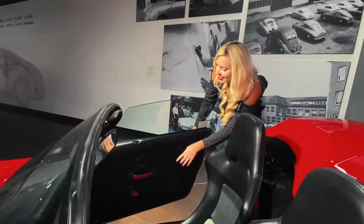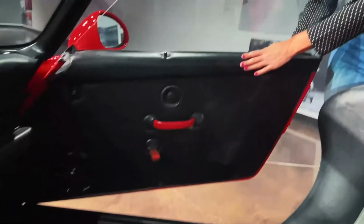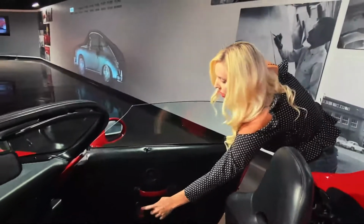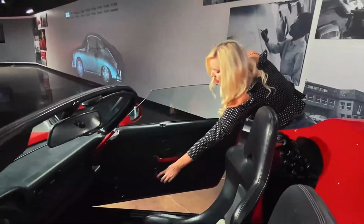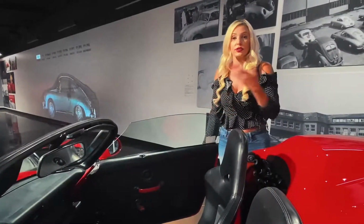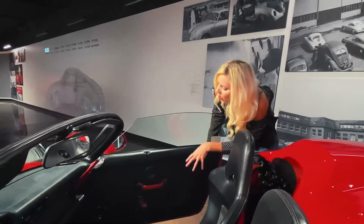All right, here's the thing. There's not a lot going on. We do have the leather, which was an upgrade. You could upgrade to the leather, of course. But look at this, your little door pulls. I don't know what you're gonna call them, but they're like these little tethered pieces. They were trying to save weight. And it's also an interesting design that you see carried over into some of today's Porsche designs, but this is kind of where it all started.